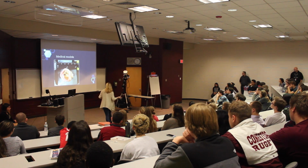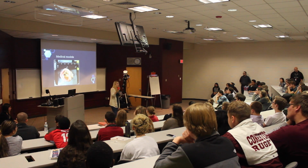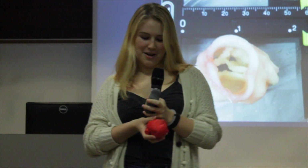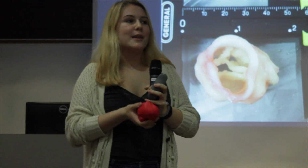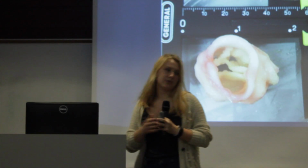So these are all made out of plastic, but this is a 3D printed heart, basically. This is actually someone's heart. It's scaled down a lot, but there is this one case in Michigan where this girl had a condition called tracheobronchomalacia, and that means that the tissue in her windpipe is very weak and it couldn't support itself.